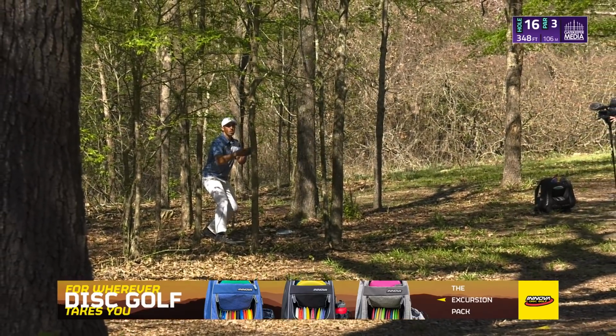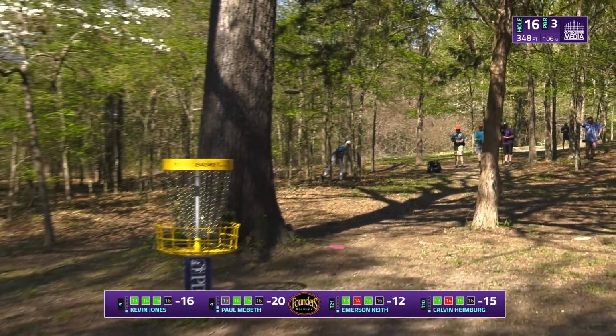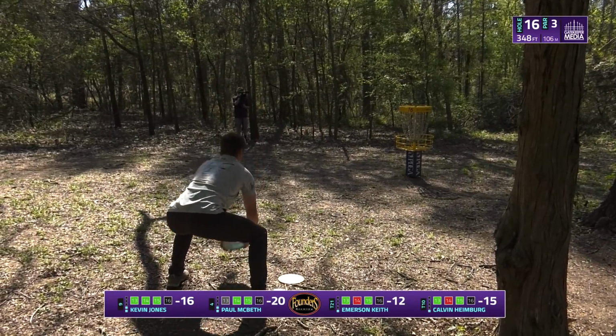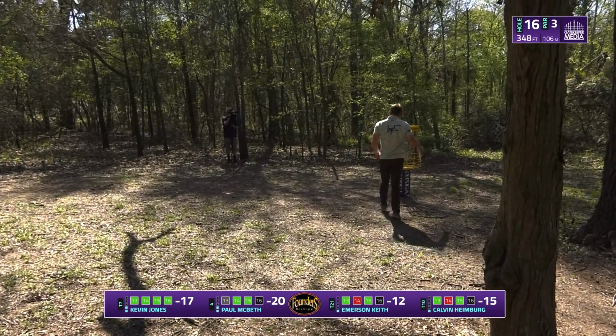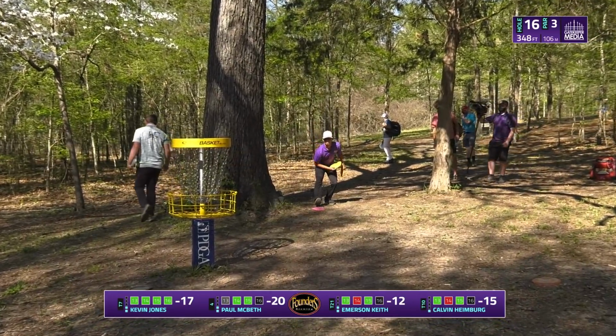Yeah, this doesn't look to be a great way to get a birdie. I'm sure he's going to be trying. Oh. He probably couldn't even see the basket from there, and he catches the top of the cage and chains trying to get his birdie in. He is on point right now.